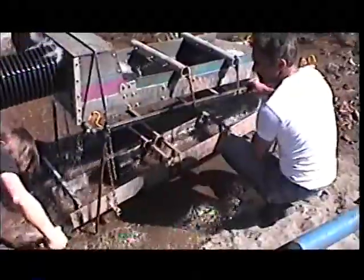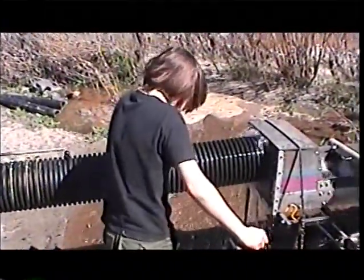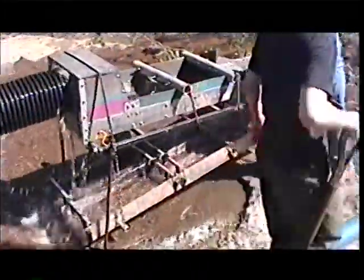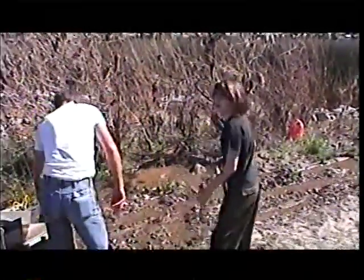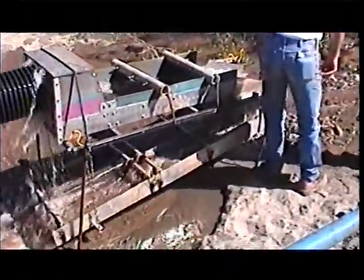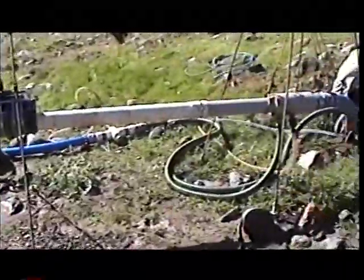Good job. That's all you need, guys. Just shoot the top off. Good job. Got the next generation right there. That's Daniel Adams. Lower sluice boxes appear to be looking really good.